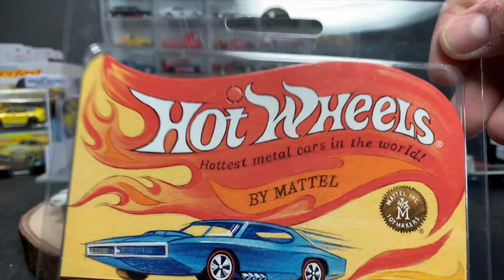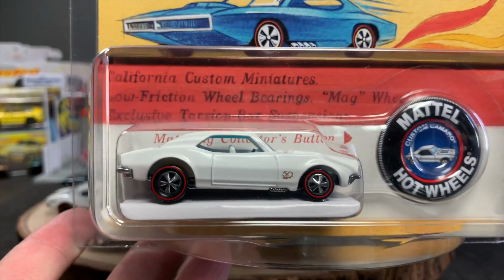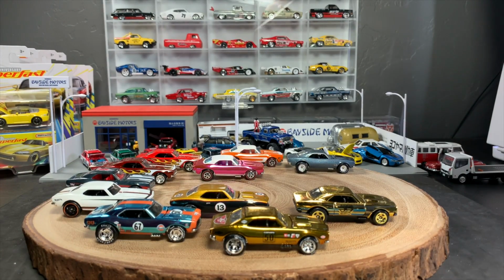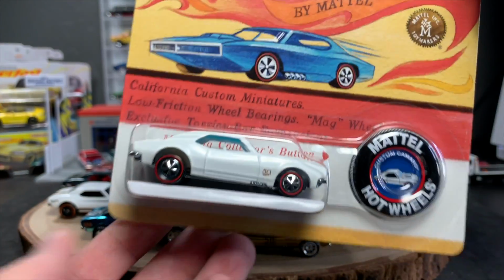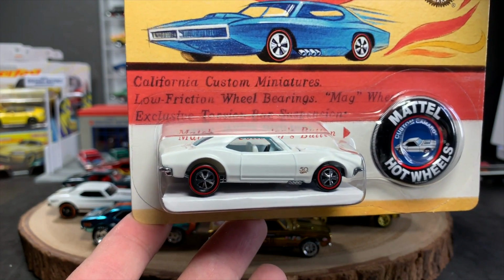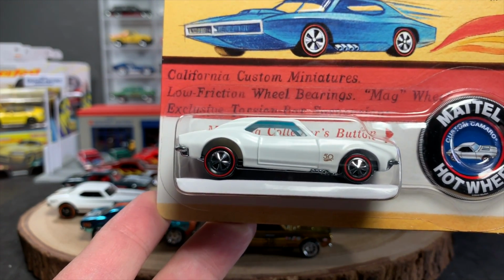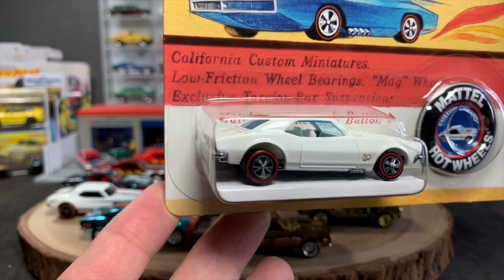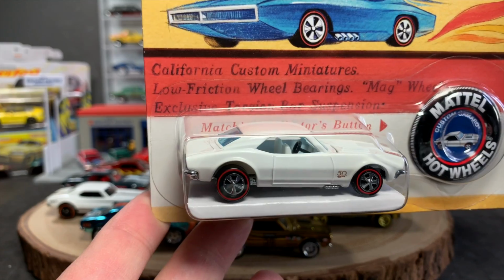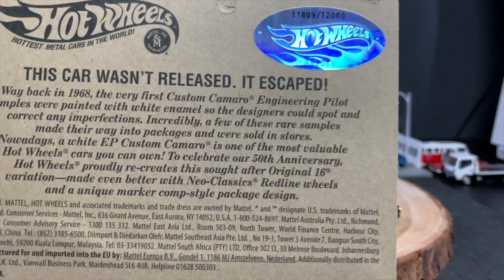Why a 50th anniversary Hot Wheels plain white Camaro? Well, let's get it out of the packaging. Why is this a thing? Well, a lot of you may know, but back in the day, when the original 16 were made, some of the Camaros were sent to the design center from the factory. They were new castings, done in this white enamel. They were sent to the design team for them to look at, make sure there were no flaws, this and that. In fact, it's all laid out right here.